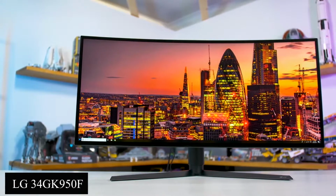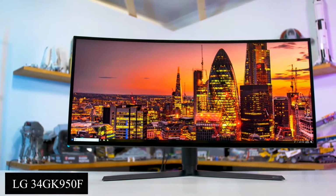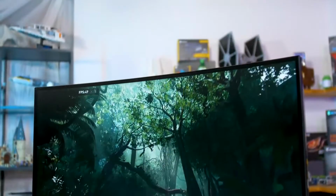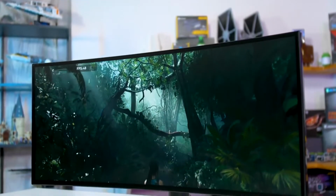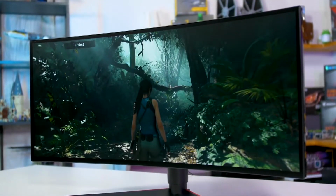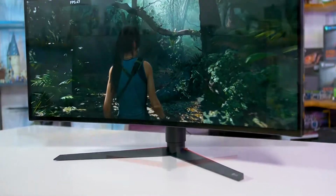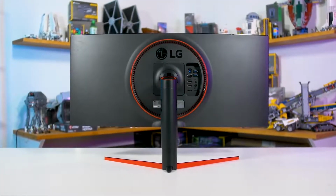Starting our list with the LG 34GH950FB. Right off the bat, we have the LG 34GH950FB as the best gaming monitor for 2021. It is designed for those who crave a wide and full gaming experience, but this LG model isn't only a monitor with a large screen, it is also very aesthetic and features amazing color accuracy and reproduction.